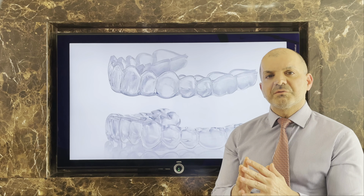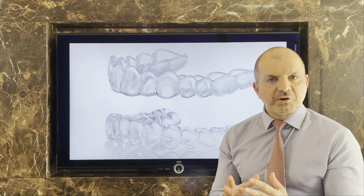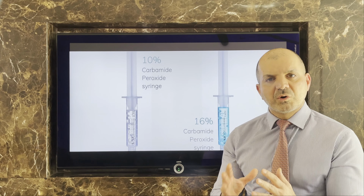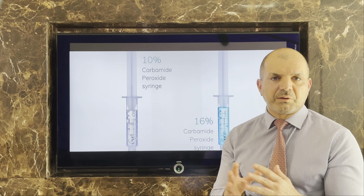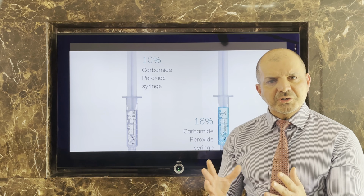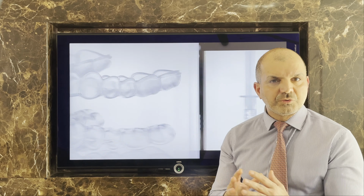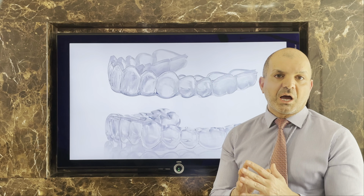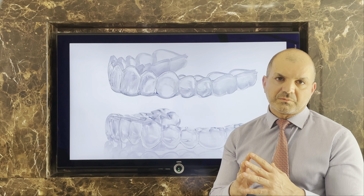The concentrations of the oxidant agents are lower than the in-office treatments, for example, 5% to 16% for carbamide peroxide. At-home tray whitening requires a higher number of steps to achieve the desired results, which includes silicone imprints of the teeth and 2 to 3 appointments. The patient is instructed on how to place the whitening gel in the trays and how to remove any excess gel after insertion. Besides, the patient's commitment and compliance with instructions is necessary for optimal results.